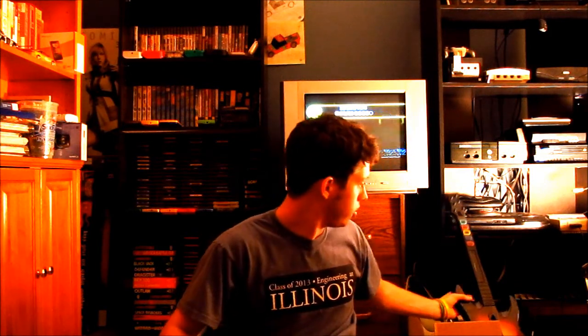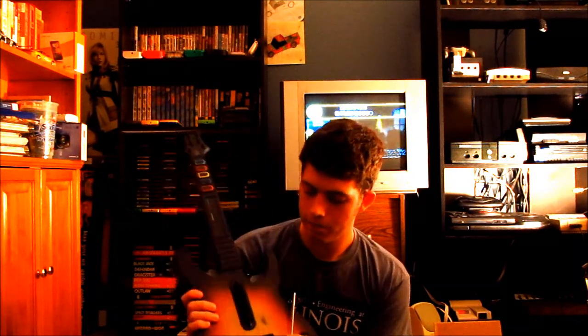Oh, also, I want to show you guys, I finally got my Guitar Hero guitar working. I actually opened this up and I replaced the switches, the attack switches that click. I replaced them and now it works. So that's excellent.